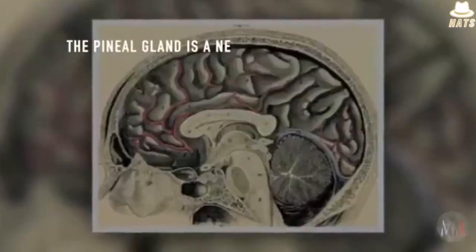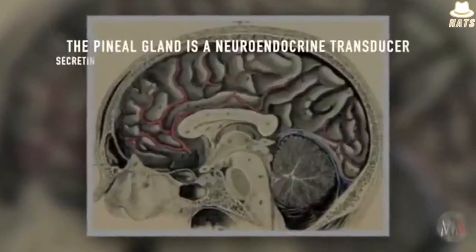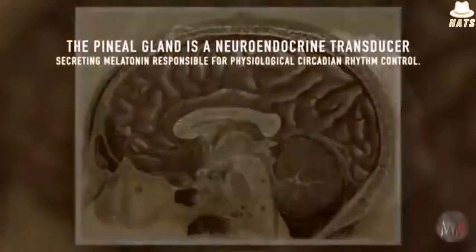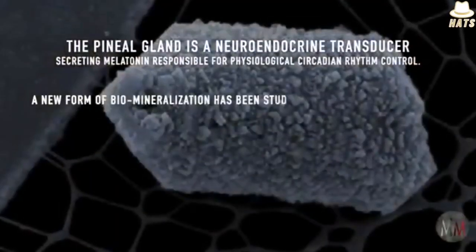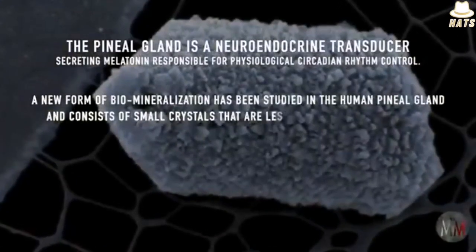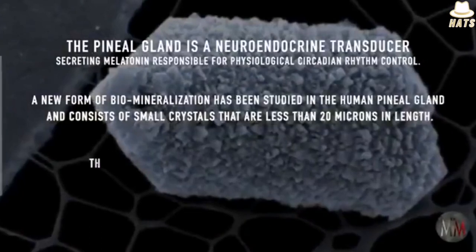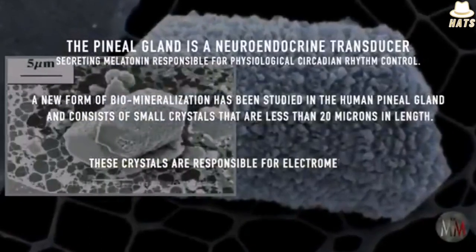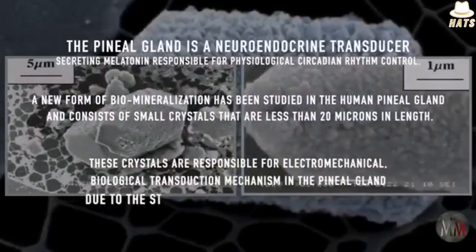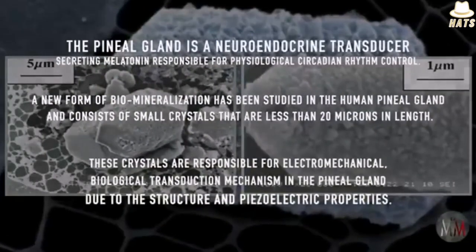The pineal gland is a neuroendocrine transducer, secreting melatonin responsible for physiological circadian rhythm control. A new form of biomineralization has been studied in the human pineal gland and consists of small crystals that are less than 20 microns in length. These crystals are responsible for an electromechanical, biological transduction mechanism in the pineal gland due to their structure and piezoelectric properties.